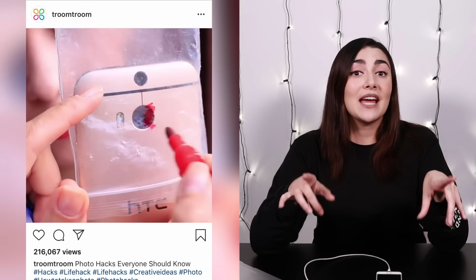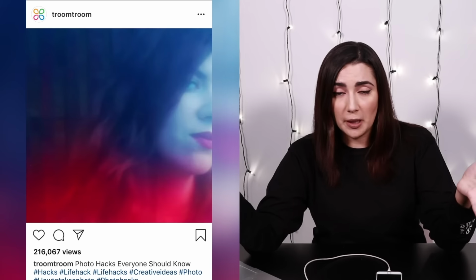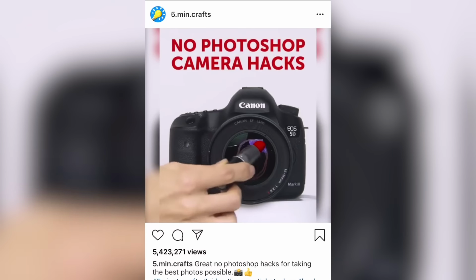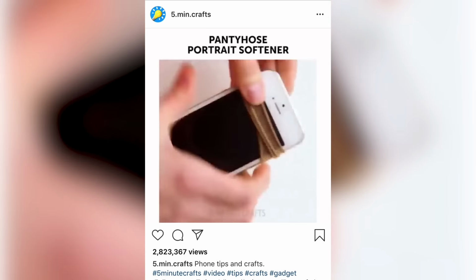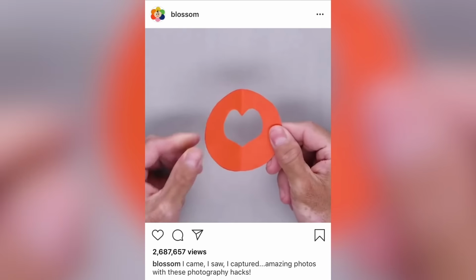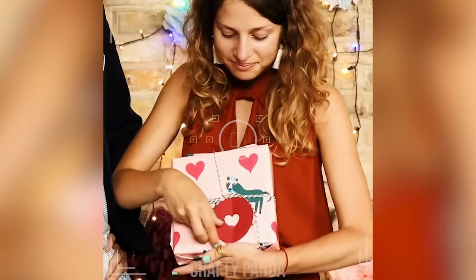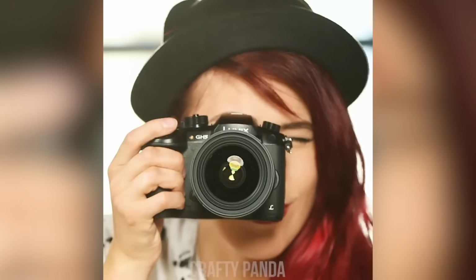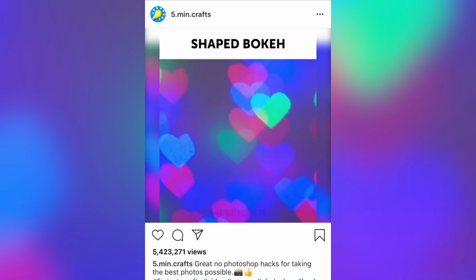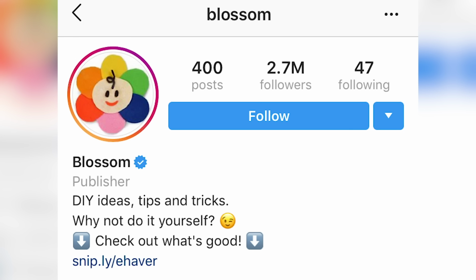This one makes me very upset. Please don't do this. But the subcategory we're looking into is the putting stuff on your lens genre, which includes using things like lipstick, chapstick, water, or for a less destructive approach, pantyhose, sunglasses, or a construction paper cutout of a heart, which is the one we're gonna be trying. Now, we actually found this hack in a few different places, in a few different compilations from different DIY conglomerates, but just for our purposes right now, we're gonna be comping off of this video posted by Blossom.